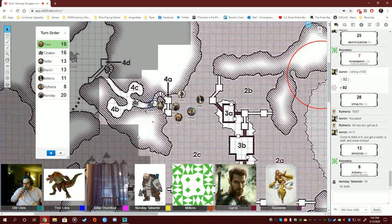Could I have my skeletons help me? Sure. They're skeletons, so I don't know how much they can lift. Only if they do a dance first. That's right. Yeah, I'm not sure how much skeletons are going to lift, but sure, they can give you the help action, so you can make your check with advantage. Okay. Add an extra 4 to whatever you roll.